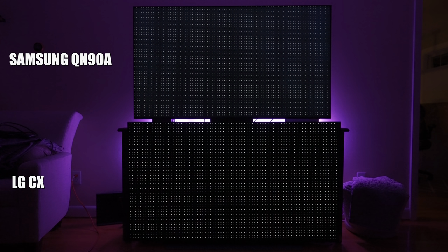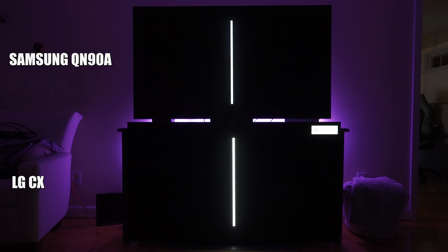Next we'll move on to my custom full array local dimming HDR backlight test, and since the OLED does not have a backlight, it will do extremely, extremely well on this test, but at the beginning of the test, both TVs exhibit some judder as the bright square moves across the screen.